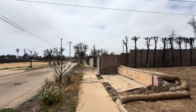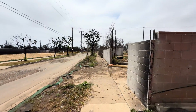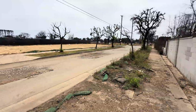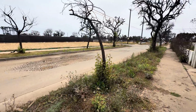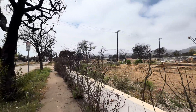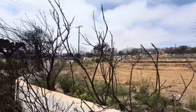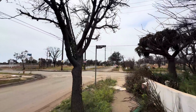As you guys can see, they're picking up these lots pretty quickly. God, that guy dusted me out. Look at these roads too, by the way, they're shot. They're gonna have to repave all the roads, redo everything. What has it been? It's been like 5 months already. All right, so we're on Cary Street and we're on Galloway.